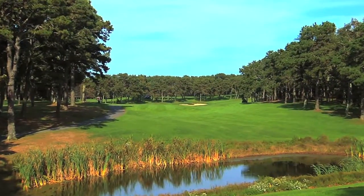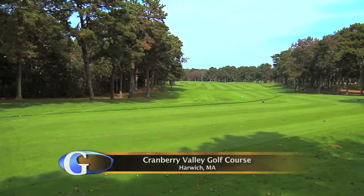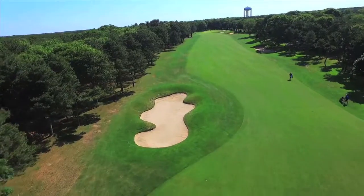It's definitely a parkland course. We got a lot of nature views out there. It's a wooded routing, many dog legs that go around trees. Beautiful natural Cape Cod landscape. I find Cranberry Valley to be a very typical Cape Cod golf course.